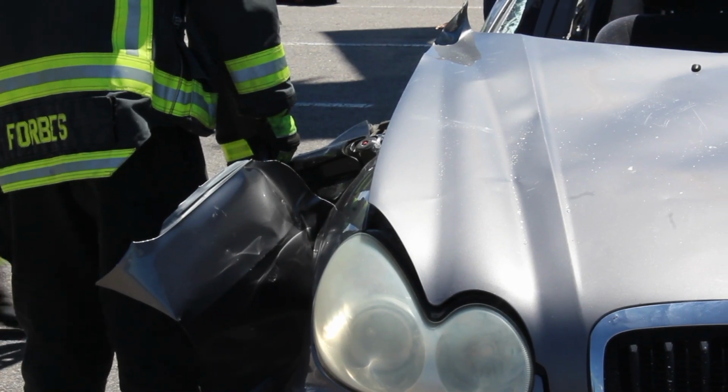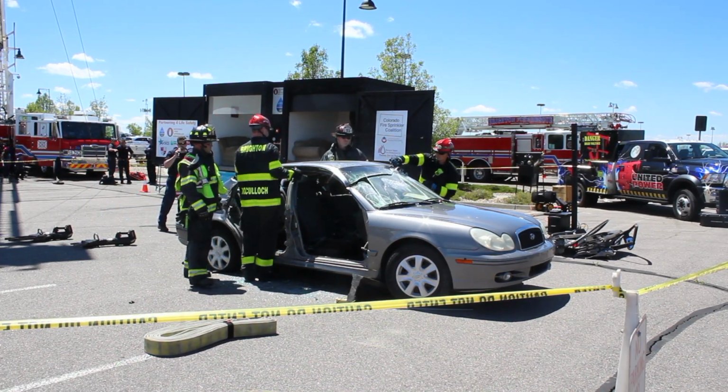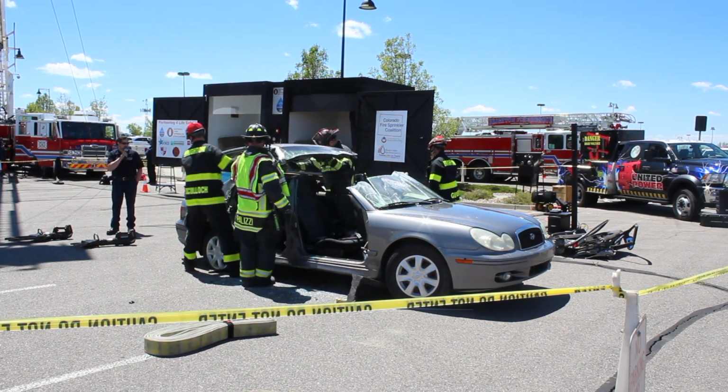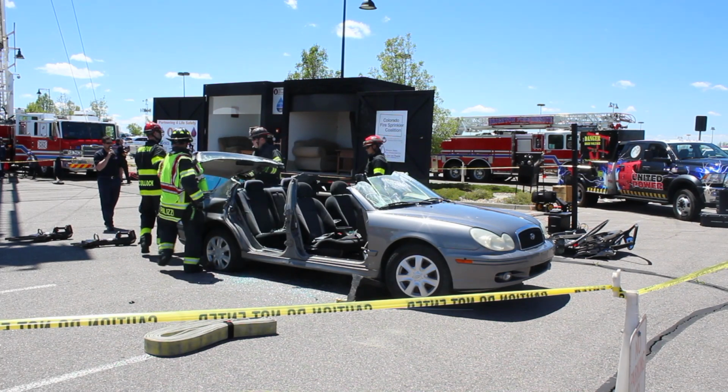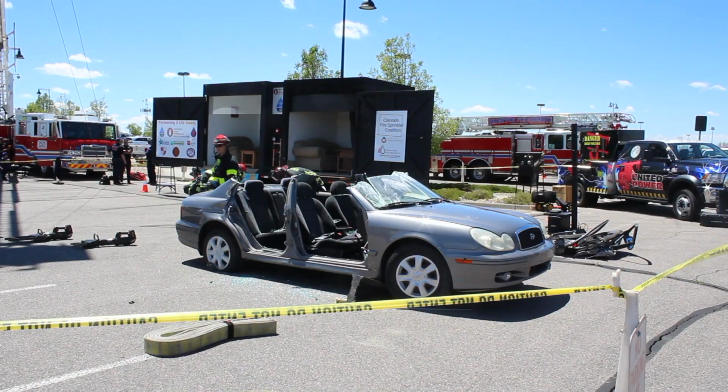Laminated glass is meant as a safety factor so that you don't have any glass shards. It's meant to kind of stay intact. So the front windshield is always laminated. And starting next year, on most vehicle manufacturers, you're going to have laminated glass on the driver and passenger side windows as well.